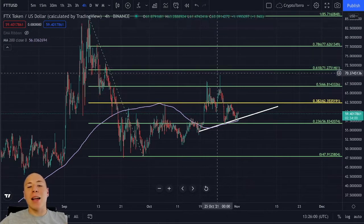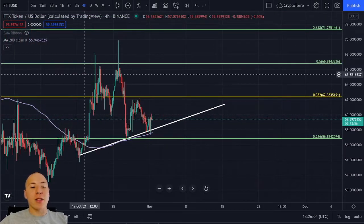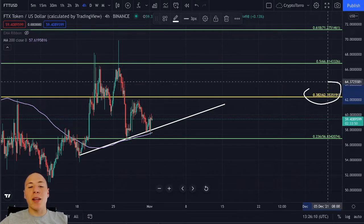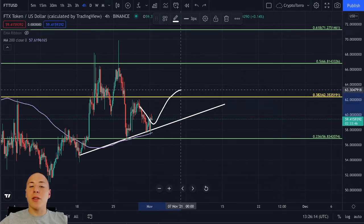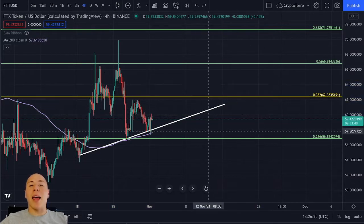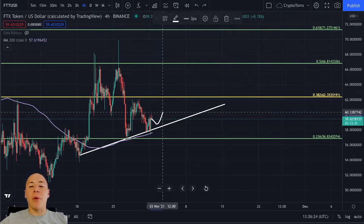Also, let's take a look at the horizontal levels of support and resistance. We are currently finding support on top of this ascending support, but above us the 0.382 Fibonacci will be the first level of resistance that we will have to break through to continue with our uptrend. So this for sure is in the immediate short term the level you would like to keep into consideration and monitor very closely once FTX is able to break out above it.